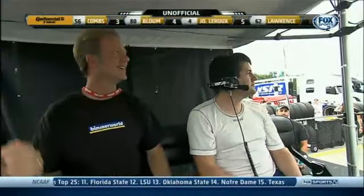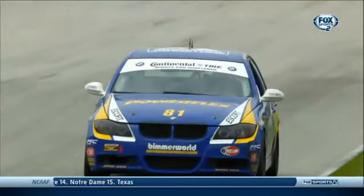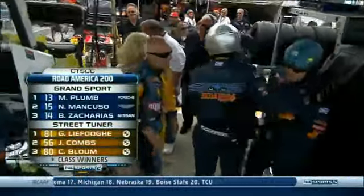Look at the team. He wouldn't watch. Tyler Cook, the Bimmerworld team, they would not look. But for Greg LaFouge, he did what he needed to do. They take the victory, and congratulations all around at Rumbum. We'll be back for all the celebrations in Victory Lane.